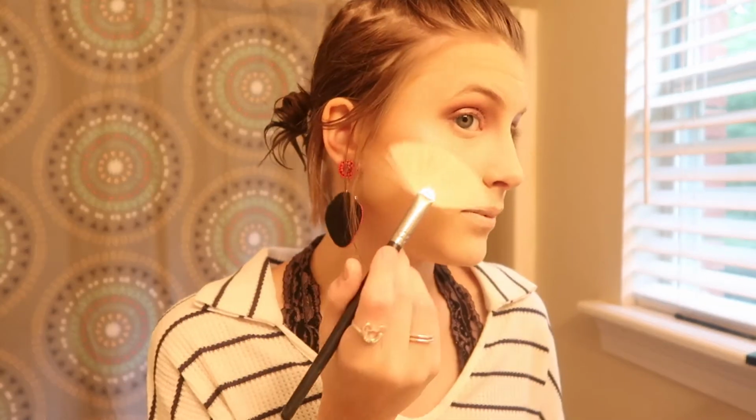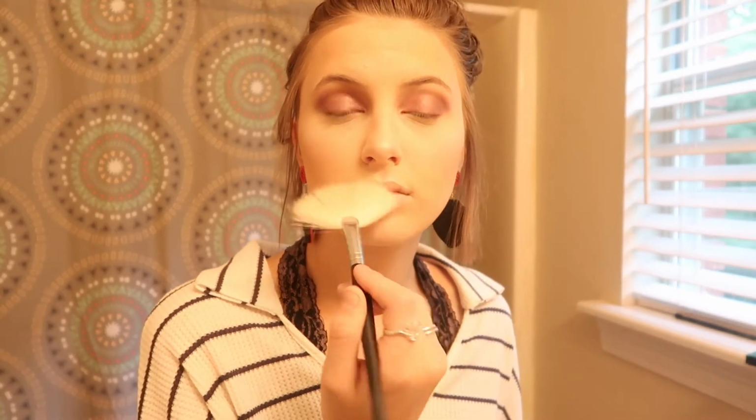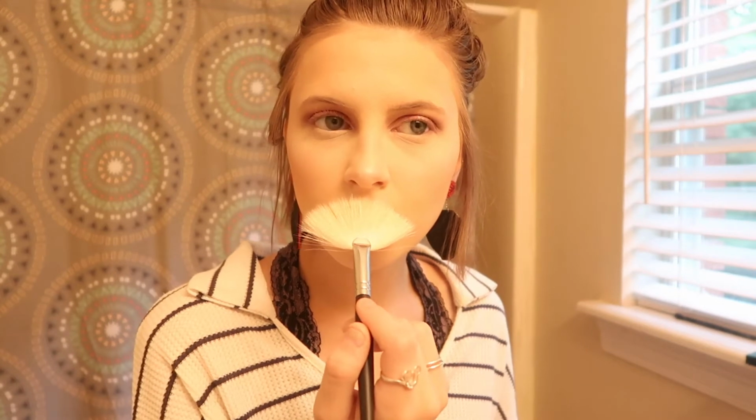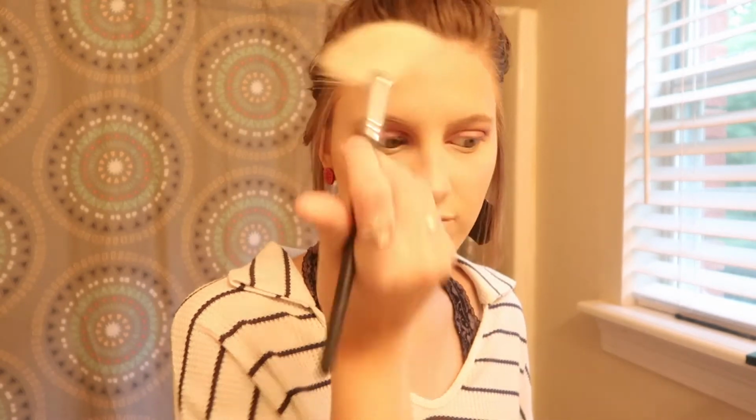I literally just go crazy with my highlighter. I put it above my blush on both sides, my nose, my... what is this called? I forgot what that's called. Anyway, and then I'll just put it on my forehead. Okay, that is that. We're gonna move on to our mascara.